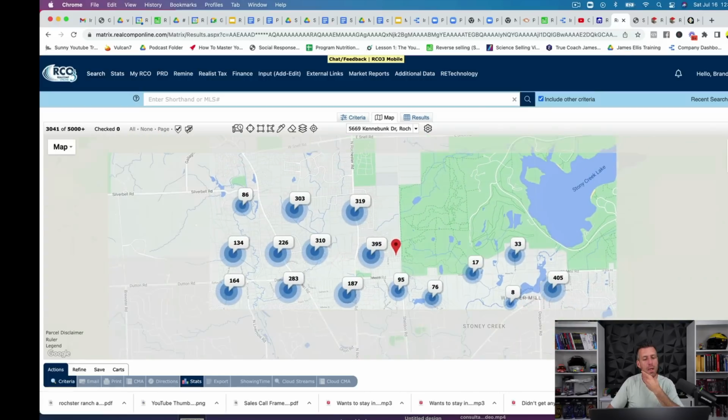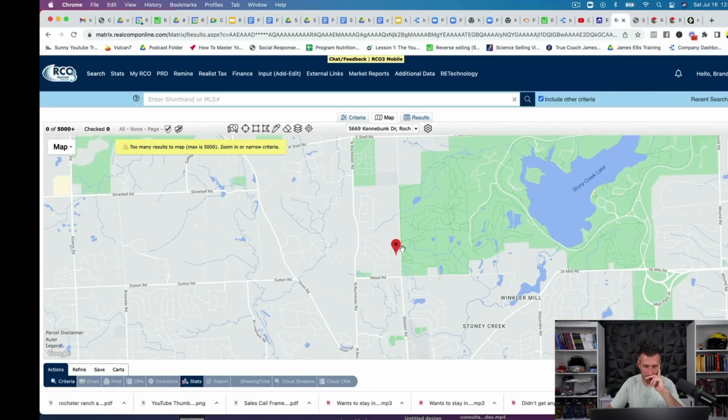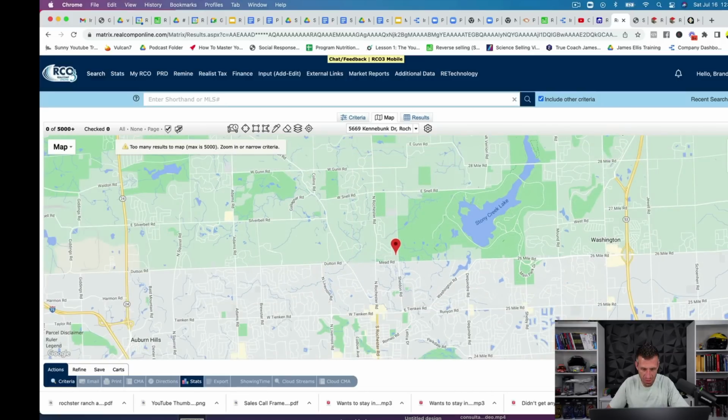So here's our subject. This is more of a rural area too, which I know you guys have had a lot of questions on. Usually you won't see me do this. Usually when there's a lot of transactions in a more densely populated area, I'll go specific, because there's a lot more transactions, but in a rural area, I'll probably have to go out further.